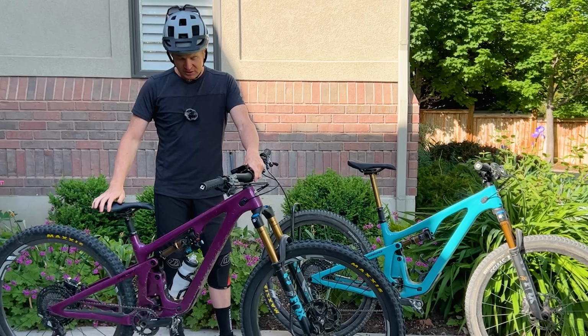Riding the 120 the last couple days, it kind of punches above its weight. It's only 120 millimeters of travel, but it's very supple, very composed, and gave me a ton of confidence when I was riding it. Like more than an Ibis Ripley, for example. It just can go higher speeds, even though it has the same geometry as a Ripley. It can handle chunkier terrain.